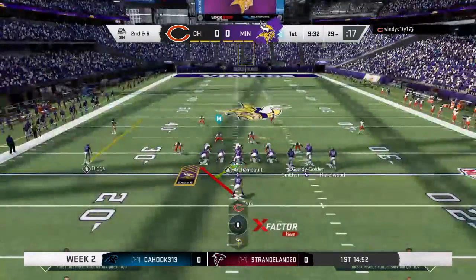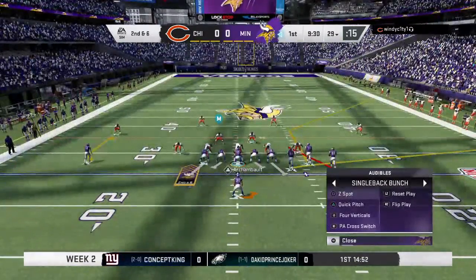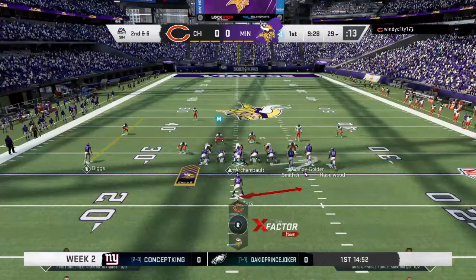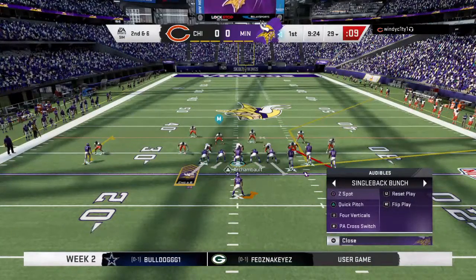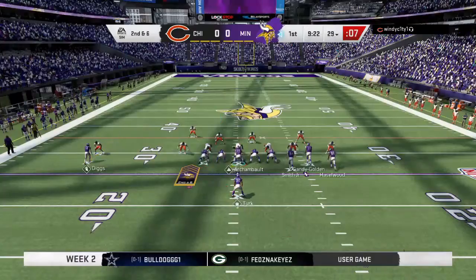Go out. I smell fear in that office. 22 jet bomber. 22 jet bomber. Hey, check 24. Check 24. Sponge.